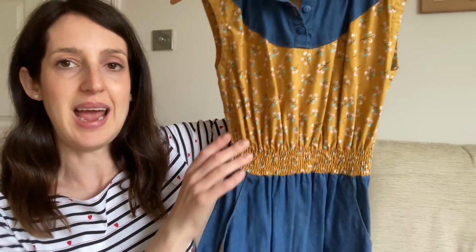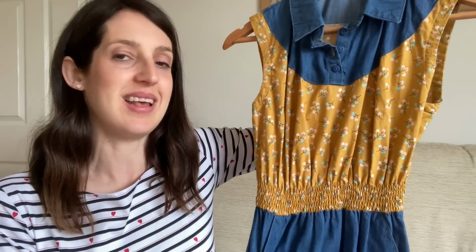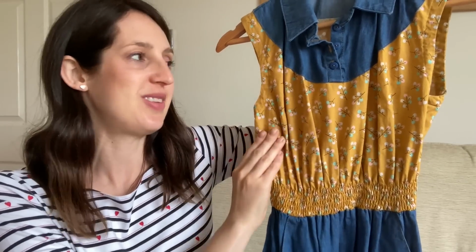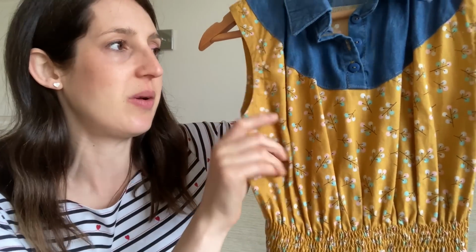And I'll show you my version now. I made it in this chambray and then sort of quilting cotton weight cotton here. And I do really love it, and I really love the combination. I was inspired by someone on Instagram to make this, Emma, who is the Zipper Foot. And she made a lovely version again with chambray and a different cotton here. And I really loved it, and I thought I really wanted to give it a go. So I chose this mustard cotton here, which is quite a sturdy cotton.